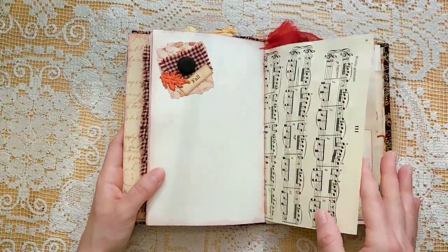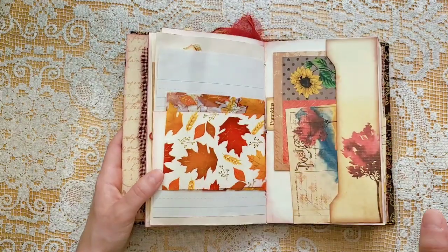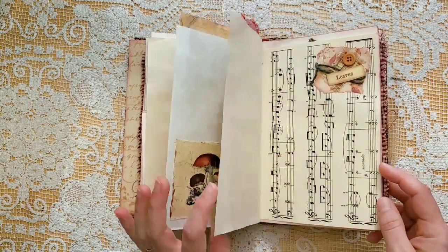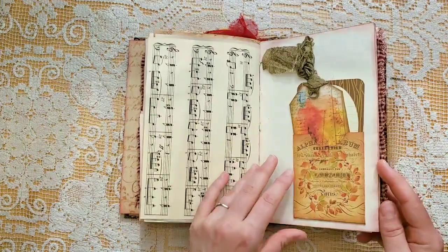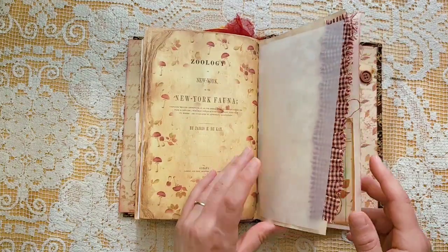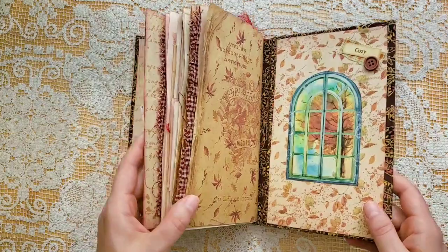So I like this for a fall journal because it is fall themed, but it's not so overt that you can't add other just vintage bits to it. So this is perfect for September, October, November. So make sure you grab this for the fall.